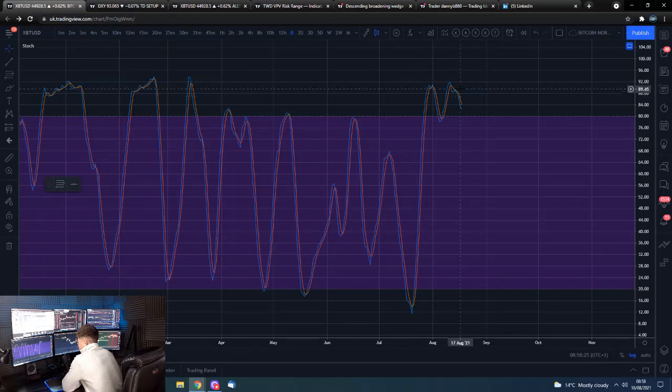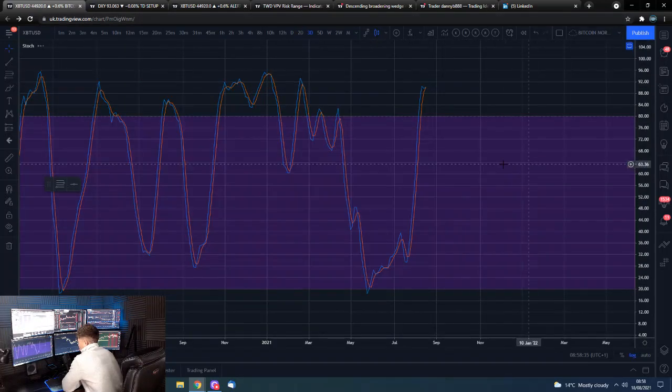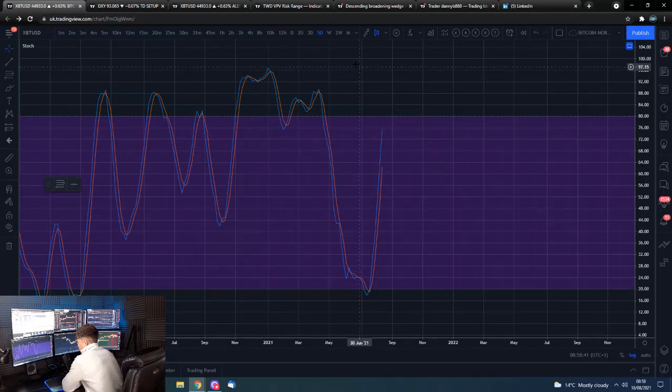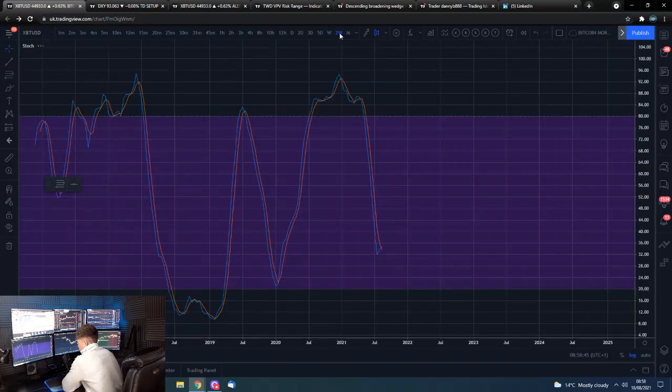Daily not looking as bad though, holding in this bullish zone, so not looking as bad, but still is pointing down. The 2-day has now turned back down, but obviously at a very high level. The 3-day, well, sort of pointing upwards still, but at a very high level. The 5-day still has plenty of juice in the tank, and then weekly obviously looking good as well. Bi-weekly, well, turning back over at pretty much its trend line down here as well.